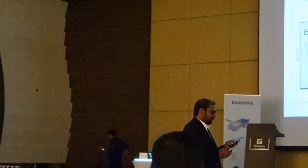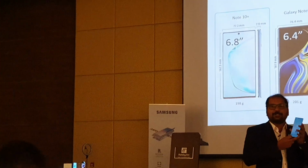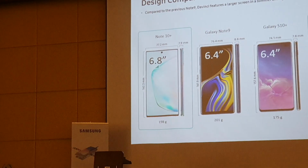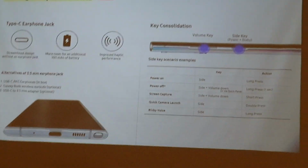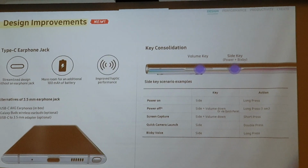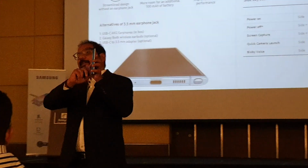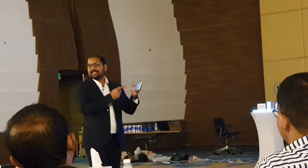And the screen size, Note 10 Plus has a 6.8-inch display and Note 10 is coming with a 6.3-inch display. Maybe you have noticed the power button. There is no power button on the right side. It's removed already. And also there is one display button, but you can make it a power button also. We are the king in making displays, right? You cannot see this kind of displays on any other phones. I can guarantee that.